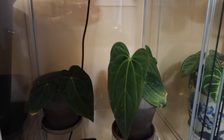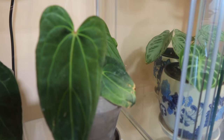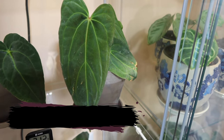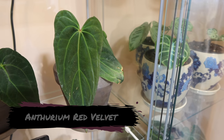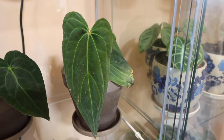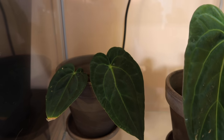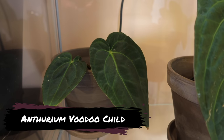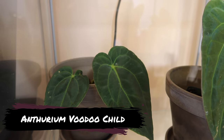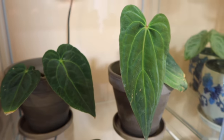All right. Down here is actually my Anthurium red velvet. It's a hybrid with Anthurium regale and Dresslerae. And over here right next to it, it is also a hybrid of those two, but it is Anthurium voodoo child. So they're actually different because they grow differently.